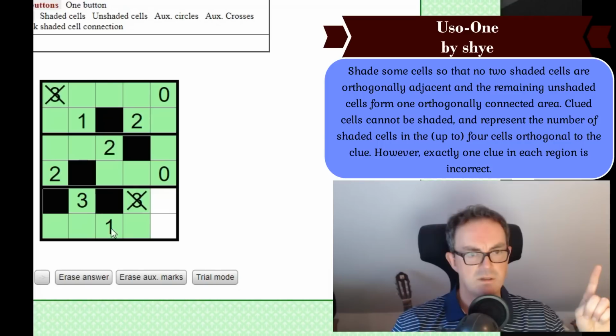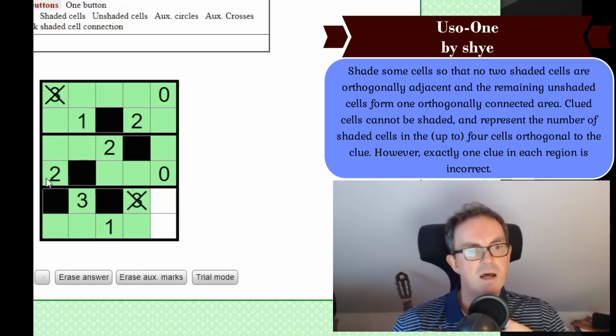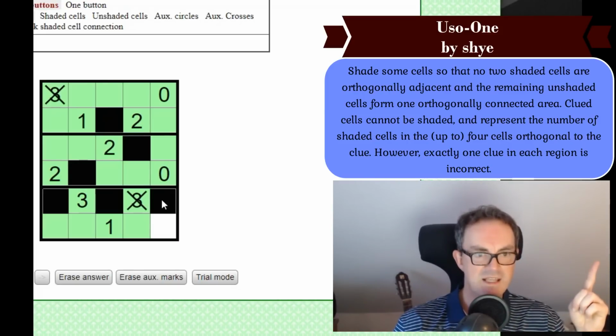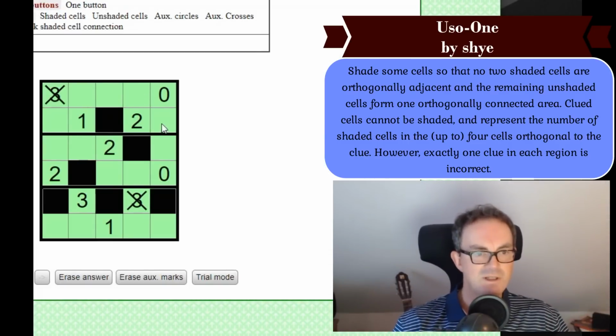And so now I have to count which is the right clue. So right, that's nice. So this 0 clue is a lie, because that 2 seems to be correct and that 2 seems to be correct. And to make the 0 clue a lie, I've got to put a black cell in here, and then that's got to be green. And then it says complete. That's beautiful. What a lovely little puzzle.